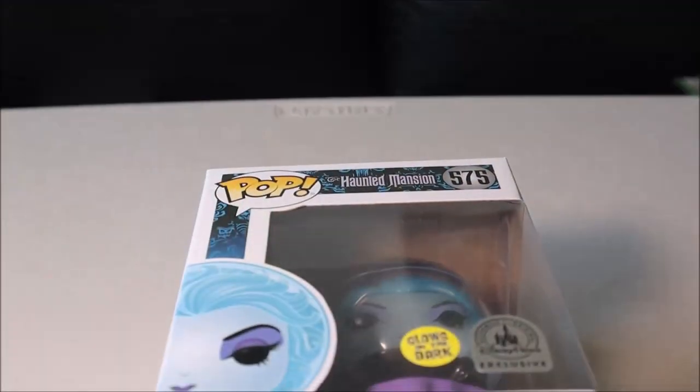But to be honest, I just wanted the Madame Leota one that was at the event. She sold out pretty quick. I believe when I was there, I was trying to buy two extras for some friends, but they had already sold out of her. So thankfully I was smart enough to RSP one for myself. And then of course I will show you the close-up right now.